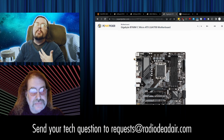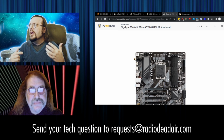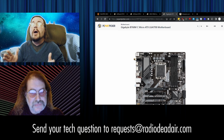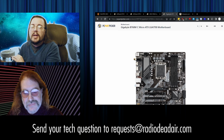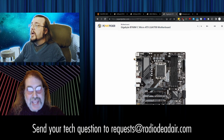Now, you miss out on a couple of features like the PCIe 5.0 video card slot and a couple of other different things. But overall, a much more solid board. However, it would raise the overall price of the build by $50, at least for the one I picked. It was an ASRock Z690.